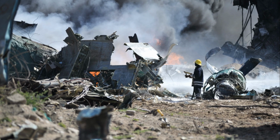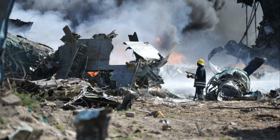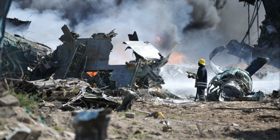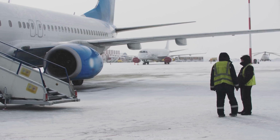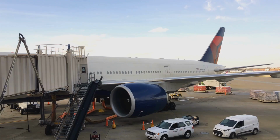The Transportation Safety Board of Canada is leading the investigation into the crash with assistance from the U.S. National Transportation Safety Board. 2 runways at Toronto Pearson International Airport were closed for investigative purposes, causing significant delays and disruptions to air travel. Delta Airlines has released a statement expressing their concern for the passengers and crew involved and pledging their full cooperation with the investigation.